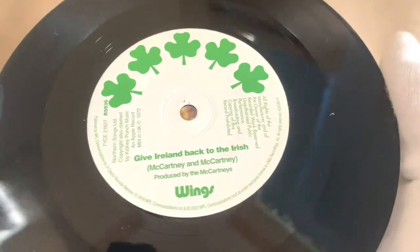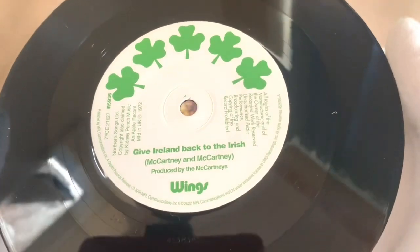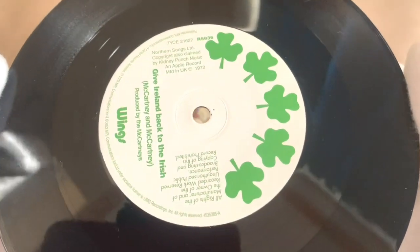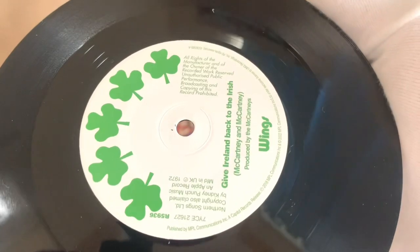You get those shamrocks replicated, the exact label really. This is really, really good. Replicated one, this one. Of course, you've got some details there, the catalogue number, etc. at the top there. And the matrix number with Northern Songs. And you've got the all rights information on that side.